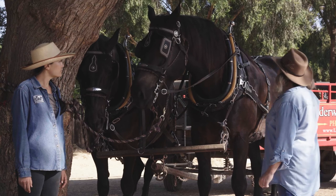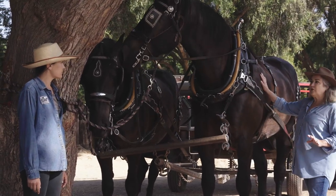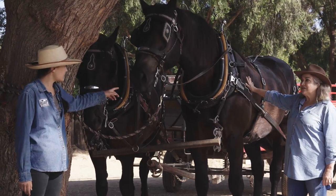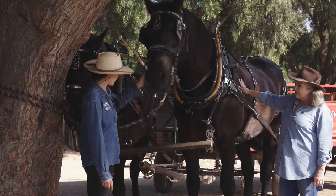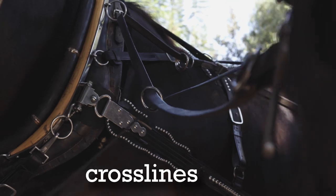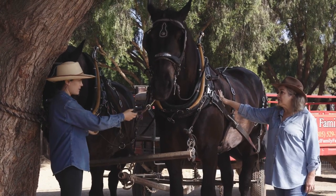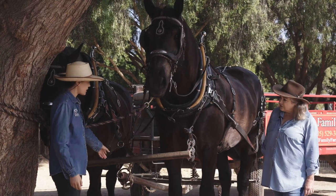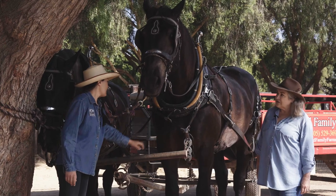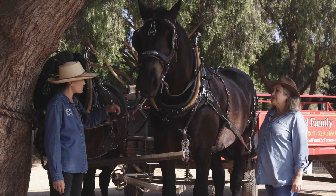I see they have all kinds of straps and harnesses. Can you tell us a little bit about how you hitch them up together? Yeah, so they're hooked up by their lines, and they're hooked up together in the middle at the cross lines. And the right line hooks up to the right side of their bits, and the left line hooks up to the left side of their bits. And then you attach them to the wagon at the yoke, which attaches to the front, and then also by the traces that hook up to the back of them so that helps them pull.